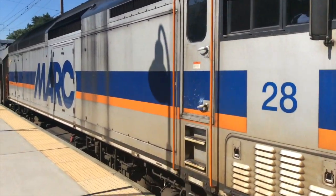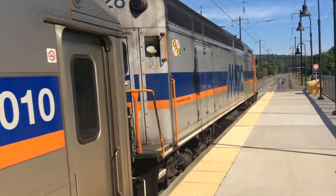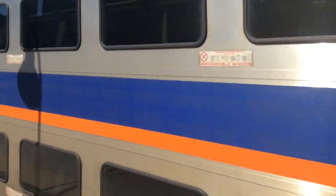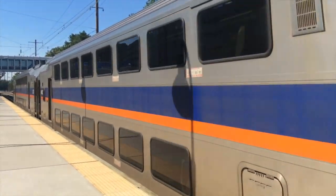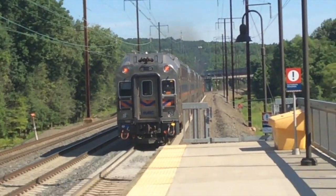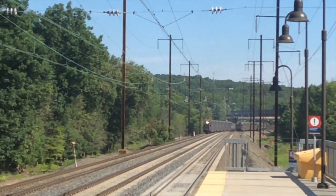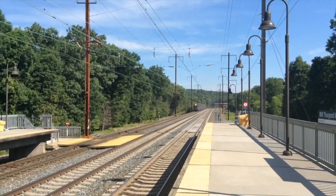As soon as the MARC train departed, the horn you'll hear is actually not from engine number 28, the former MP36PH-3C, but instead from cab car 8057, bringing up the horn show. As soon as the train departed, we'll catch another MARC commuter train going south, number 525, with another cool horn show.